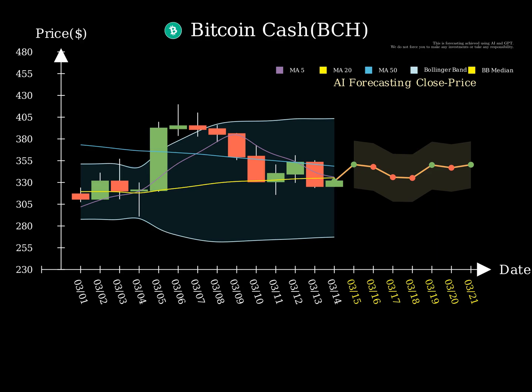For example, waiting for a pullback to the support level of $331 with a bullish RSI divergence could signal a strong buying opportunity. Conversely, if the price breaks above the resistance level of $342 with strong volume, it could indicate a continuation of the upward trend.